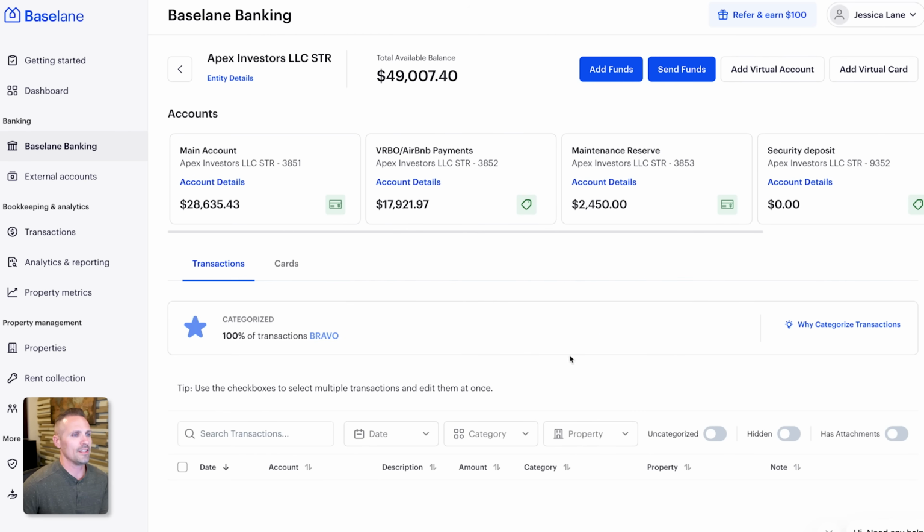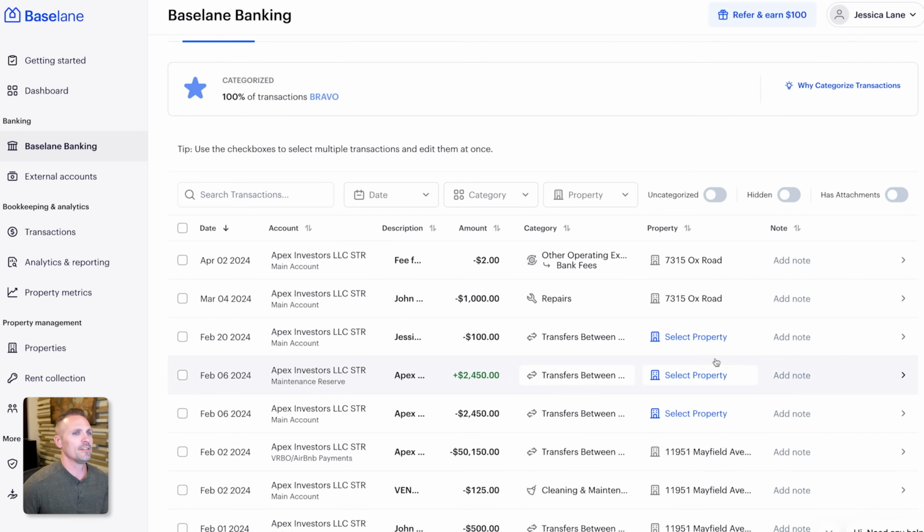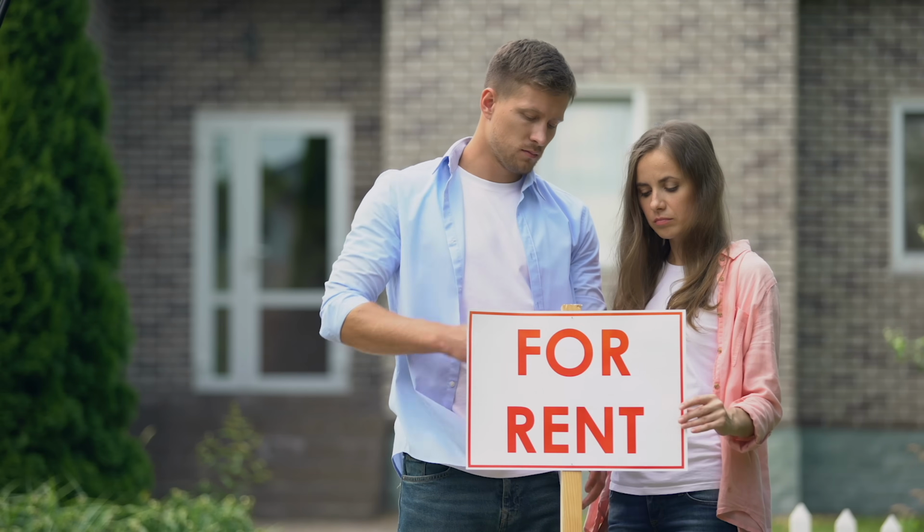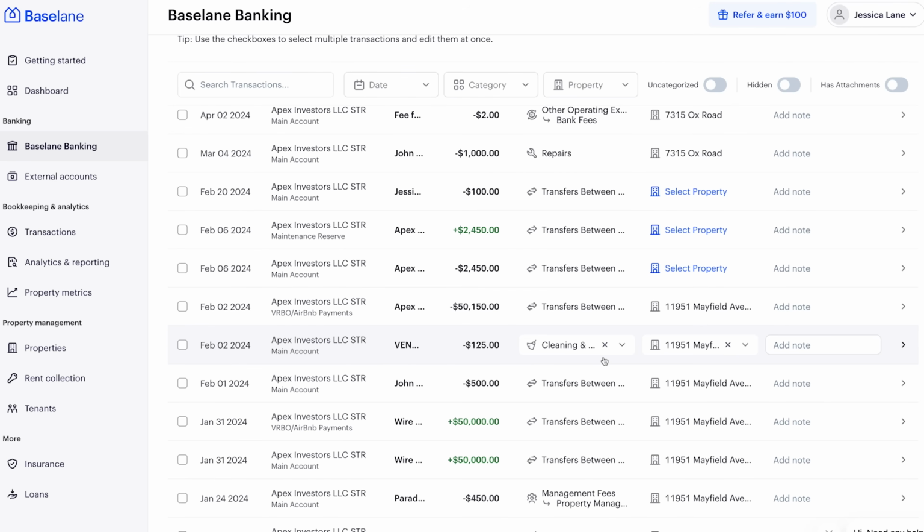We can click on any one of these things. We can see all the different activity that's happened beneath each one of these accounts and which property each transaction is associated with. So if you're a rental property landlord and you have a lot of different properties, this can be super useful for keeping things organized. And I will say the first time one of those transactions comes through, you'll have to get in here and manually assign the relevant property to it and specify what type of expense it is. But after that, it's automated from there on out. So you don't have to keep doing it every single time. It just happens on autopilot, which is a beautiful thing.